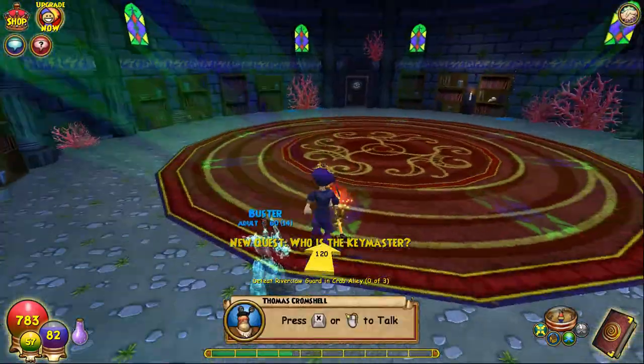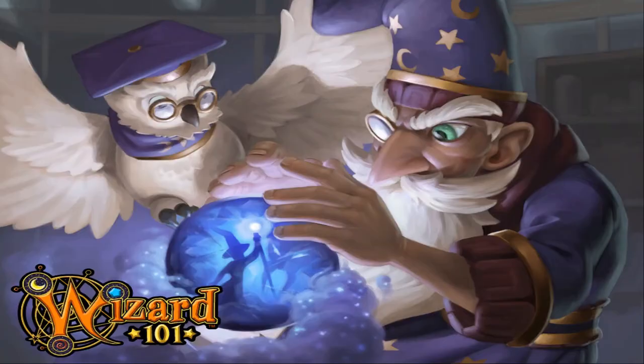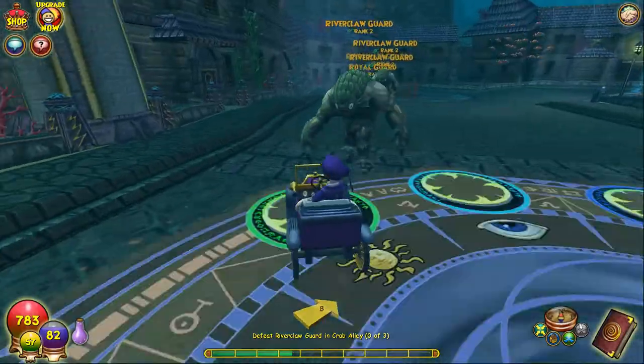Why didn't I just find it when I... Oh my goodness. I'm glad we didn't have to defeat more people, but now I'm gonna have to defeat more guards. So I will be back after those guards are defeated.